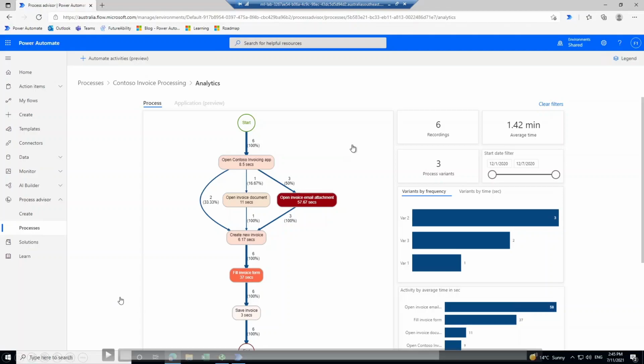So it says here that there were 6 recordings. Here's some stats on those 6 recordings. Six started, and then they all went to open the app, but then 3 of them went to open an invoice attachment, 1 of them went to open a document, and 2 of them went straight to create new invoice. Maybe they had paper documents or something like that. But you get an idea of the exceptions that are happening in this workflow, and also you get to see where the potential parts are that need automating.